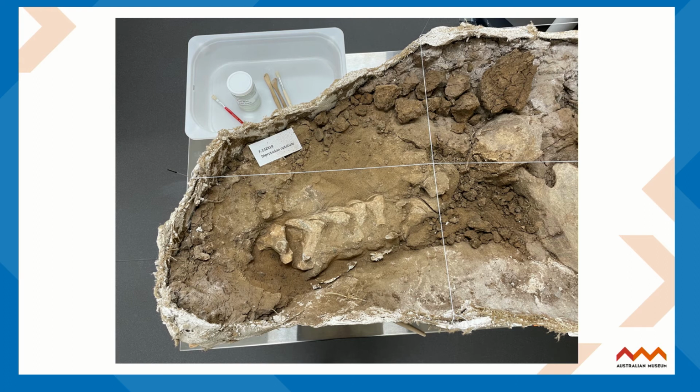As we uncover the sections of the bone, we'll be strengthening them or consolidating them. We carefully apply a high quality archival grade glue into the bones. So this adhesive is very thin and can flow inside the bones through the cracks and add structure and strength as it dries.